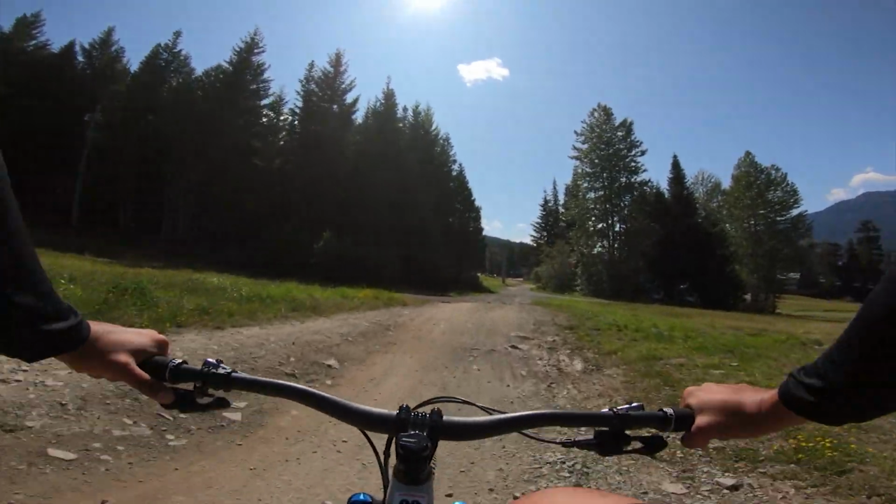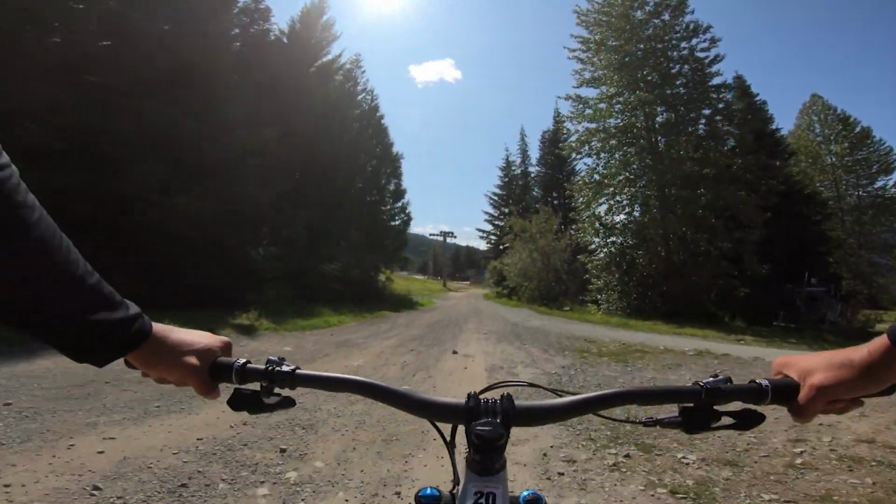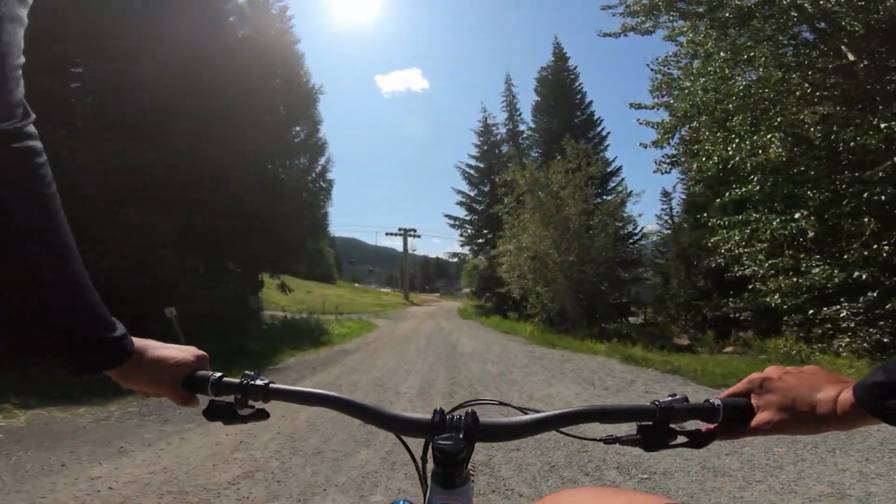So, man, I definitely want to put this thing through a couple more laps. Maybe in the bike park. I feel like that's where it will shine. All right, so hopefully you guys enjoyed that ride. I definitely enjoyed that new Specialized Enduro 29. Specialized definitely knocked it out of the park with this one.